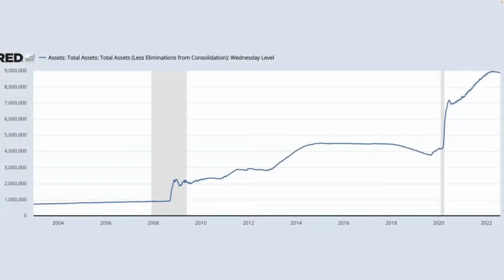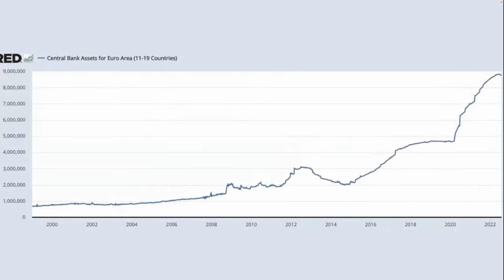Now, here is the Fed's balance sheet, and they're just getting started with quantitative tightening. If you believe what they say, they're going to dump $3 trillion of bonds into the market over the next several years. We'll see if they really do that or if they pivot and slow that down. Same thing's starting to happen in Europe, but again, they have quite a crisis in their economy. So we'll see what they can actually accomplish with that.